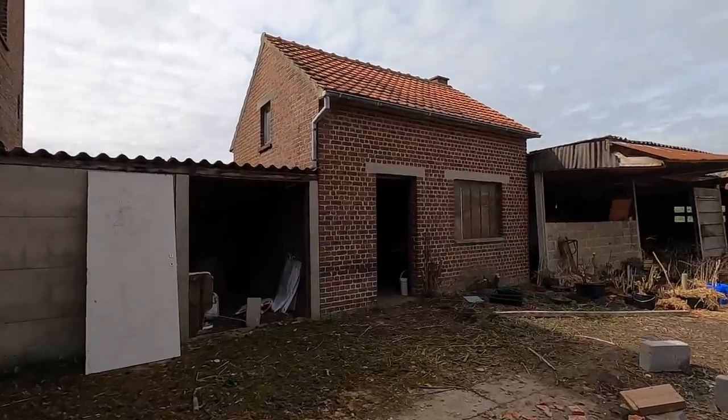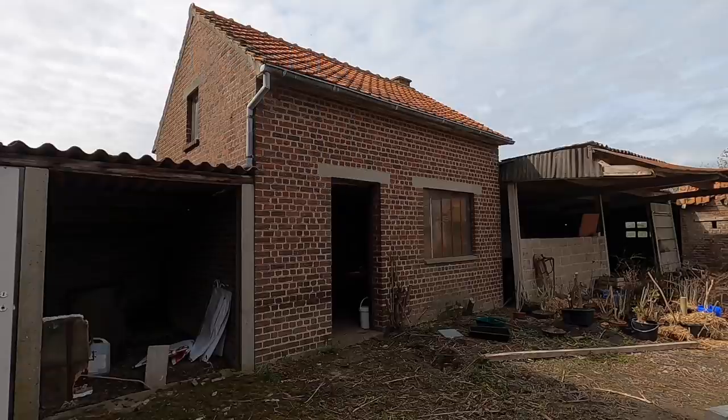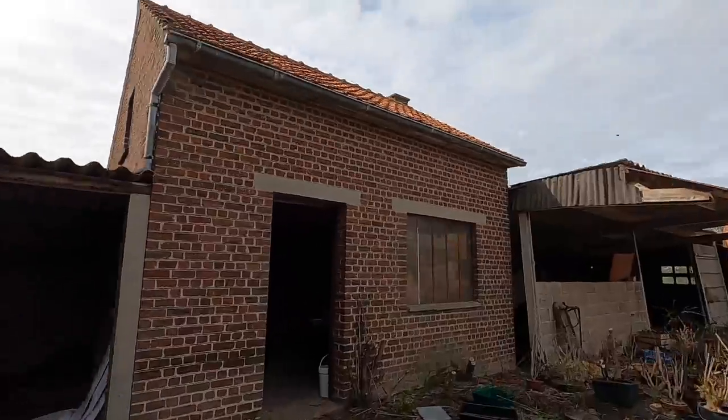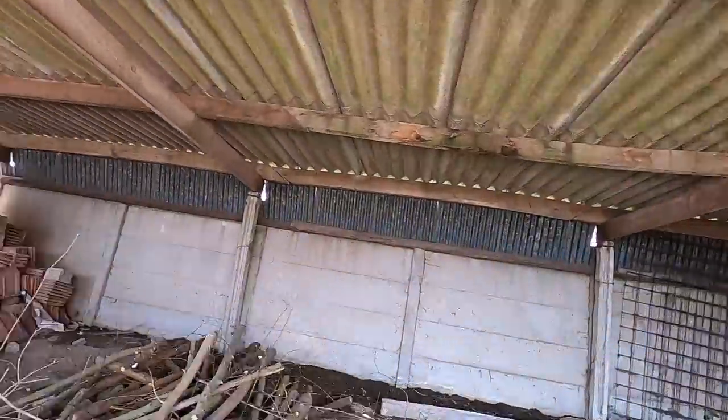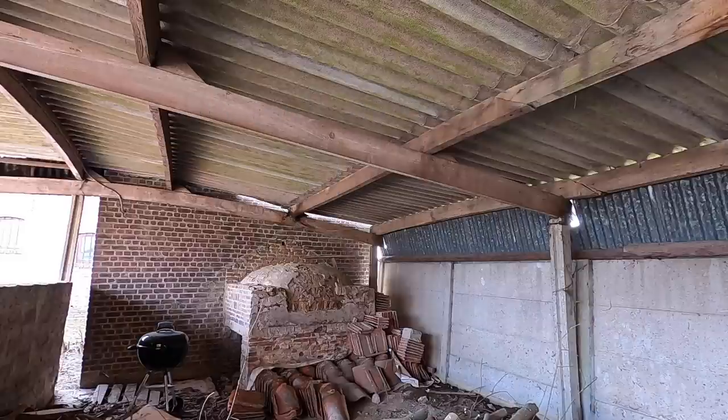A bakehouse generally consists of two parts: an adjoining front building, which we think ours was built after the Second World War, around the same time when the first floor was added to the farm. And the second part, the bread oven itself, situated behind the adjoining part. Here is our bread oven. From the way it was built, we think it dates back to when the farm was built, so it's more than 100 years old.